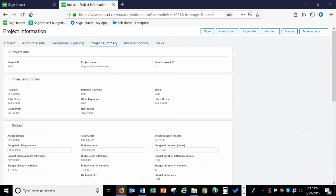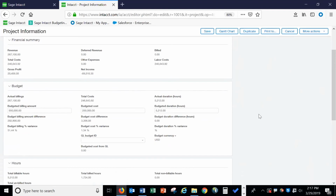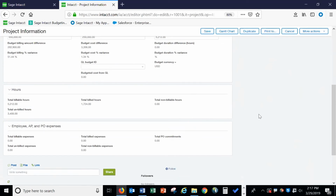The next area we're going to look at is the project summary, and this puts it all together as far as how we're doing on this particular Capsule implementation project. What we're seeing first is a financial summary showing me my total revenues, total costs, gross profit, etc. Down below, I can see some budget information as far as revenue budgets, cost budgets, etc. The number of hours that are billable on my project, what's been unbilled, basically putting everything on one page as far as how we're performing on our project.